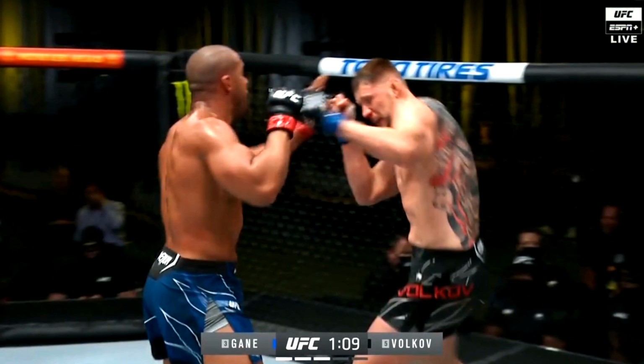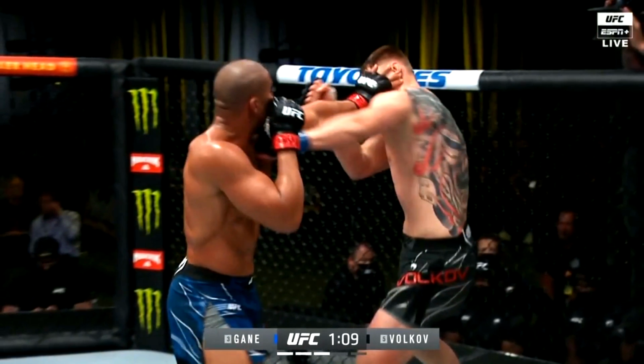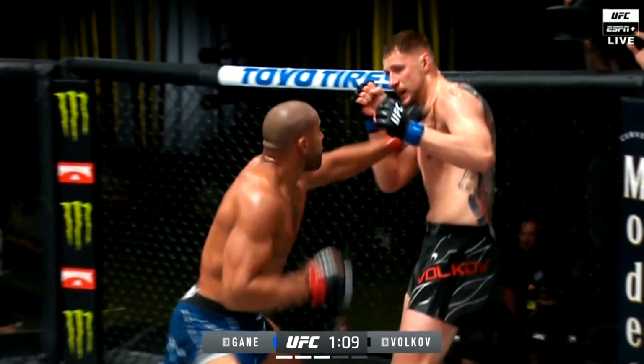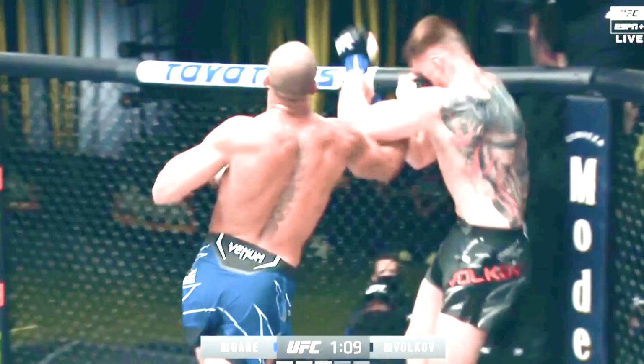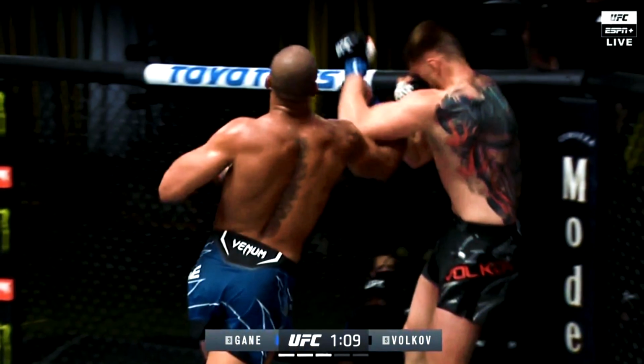Ciryl Gane then shifts again, posts on top of Volkov as Volkov actually extends a jab but misses. He could have landed this if he had his eyes on target, and Gane cocks his right hand back. Volkov thinks it's going to be another overhand right, so he picks up his guard, but Ciryl Gane goes in for a right uppercut that stuns Alexander Volkov. You probably wanted to see more power out of a heavyweight, but he does land pretty clean here.